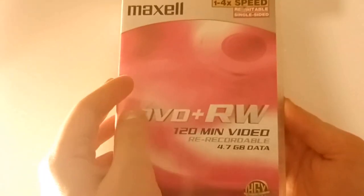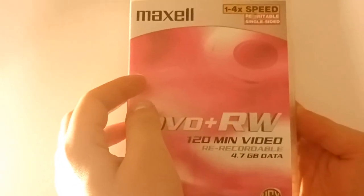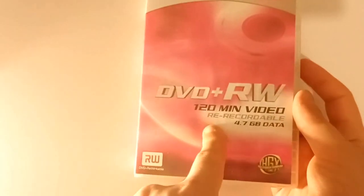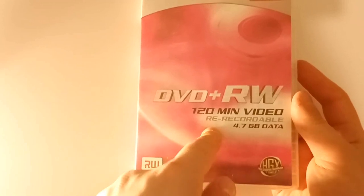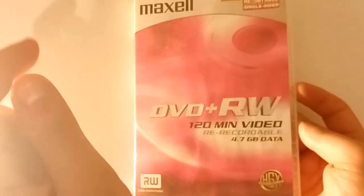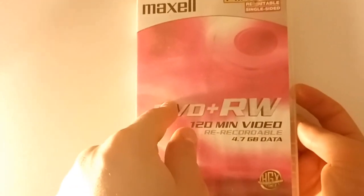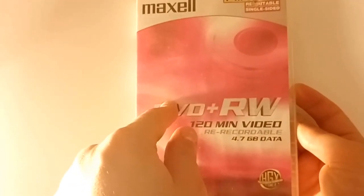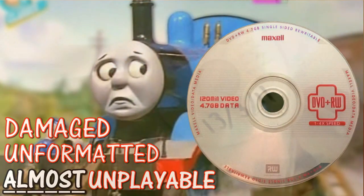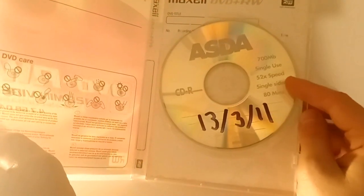No, we've got another recordable DVD, another DVD RW. See, I like these. This might be my favorite brand of recordable DVDs. I love the look of this. This is the same company that did the DVDs that the corrupt Thomas and Friends marathon is on, and it's just a musical disc. It's for a music class I once had.